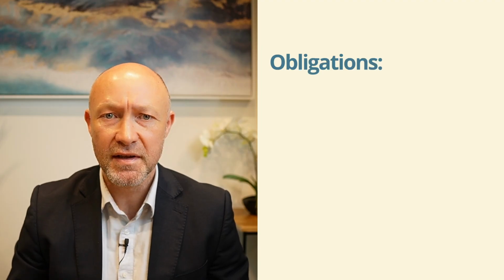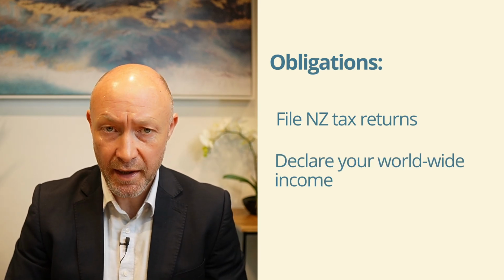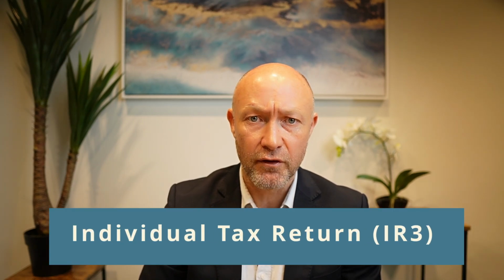When you become New Zealand tax resident, this will then trigger certain obligations. This includes filing New Zealand tax returns, declaring your worldwide income, and potentially paying provisional tax. If you have received more than 200 New Zealand dollars in income that New Zealand's Inland Revenue Department will not be aware of, you will need to complete an individual tax return referred to as an IR3. This will report all your sources of income, including deductions and tax credits.